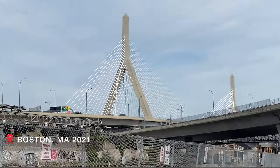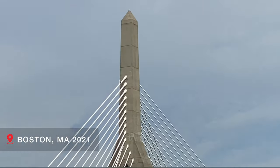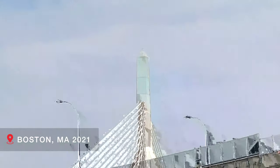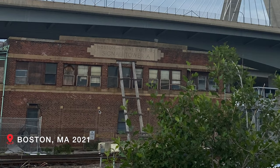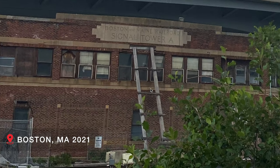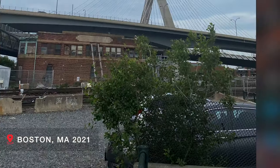And speaking of obelisks, as I drove into the city of Boston, this is one of the first things that stuck out to me. It's a bridge, but it's got some very interesting obelisk-type structures sitting right on top of it. And then down below it, you'll see another very old brick building showing signs of fire, with a wood ladder out in front of it. That's kind of funny. And then new words scratched into rock right there.